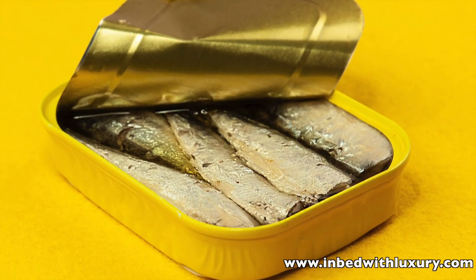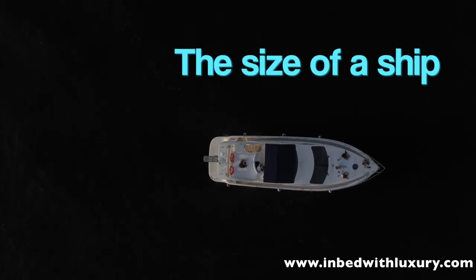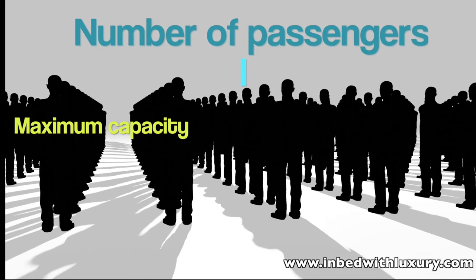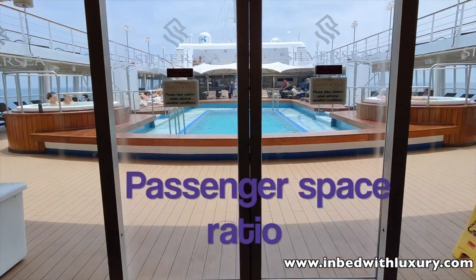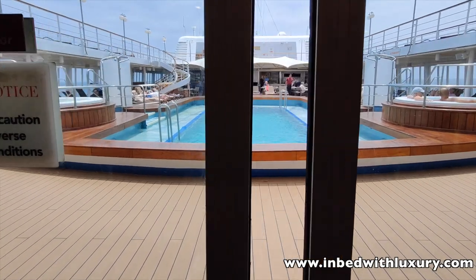So what is the magic formula if you have no intention to travel like a sardine? What helps to know is a special number. How to calculate it? Well, simply compare the size of a ship with the number of passengers. Makes sense, doesn't it? This number is called passenger space ratio, and all you need to know about it is the higher this number, the better for you.